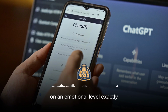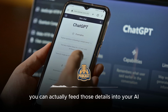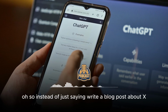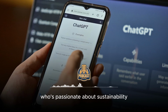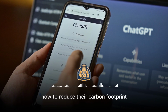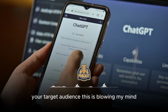So it's like creating a character sketch for the person you're trying to reach with your writing. The more vivid and detailed the persona, the better you'll understand their needs and how to connect with them on an emotional level. Exactly. And once you've created this reader persona, you can actually feed those details into your AI prompts to guide the writing process. Oh, so instead of just saying write a blog post about X, you might say write a blog post about X for a tech-savvy millennial who's passionate about sustainability and is looking for practical tips on how to reduce their carbon footprint. That's a great example. The more specific you are with your prompts, the more likely you are to get results that resonate with your target audience.